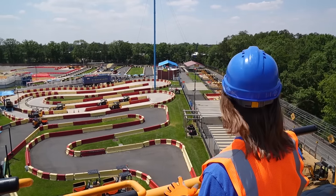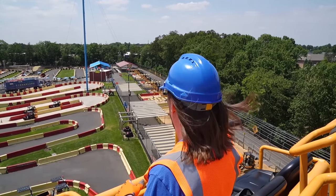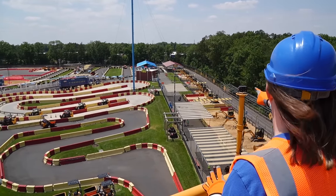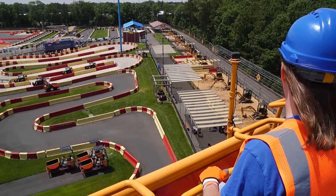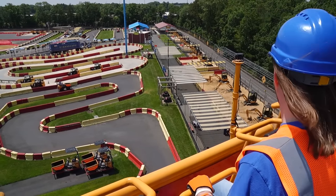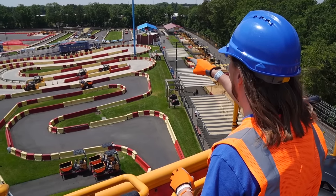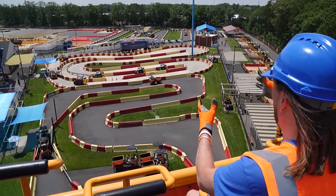Look how high we're going. We're going higher than the tree line. Ooh, we can see so much stuff up here. Look at all of those excavators. There's like 20 excavators over there. There's some that's digging in dirt. Oh, wonder what those do. Oh, look at that. You see that? It's a dump truck. It's a big dump truck.